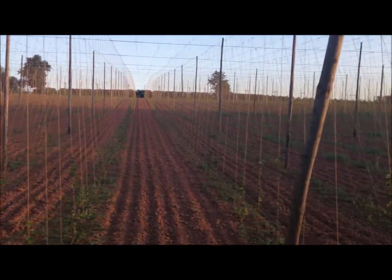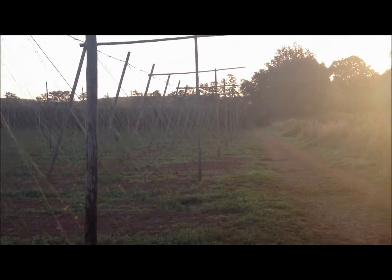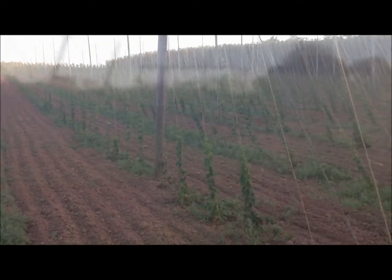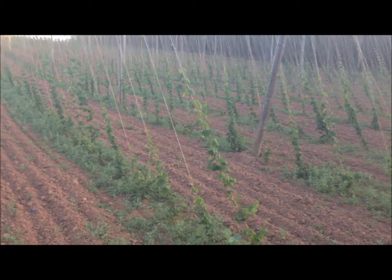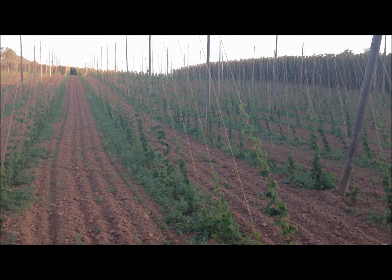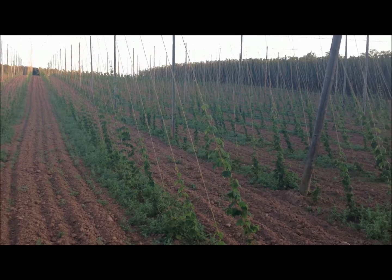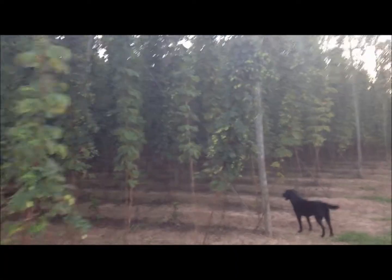So at this other end is where the stronger plants are, and you can see they've almost got halfway up the strings. The Bramlin cross have grown away quite well. These won't produce anything this year. They'll be left and hopefully we'll get a bit of a pick off them next year, coming into full production the year after that. And we just made our way along to the back end of the target hops.